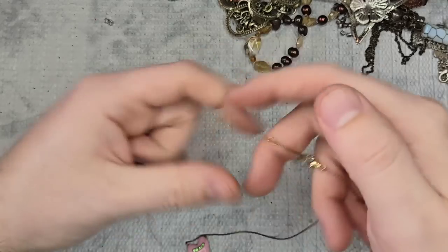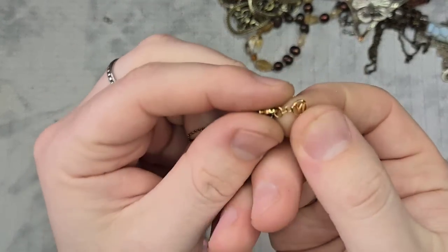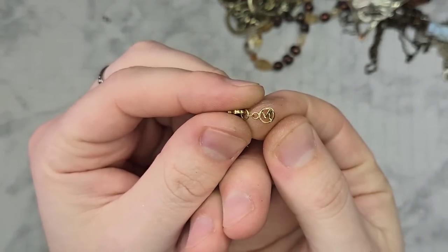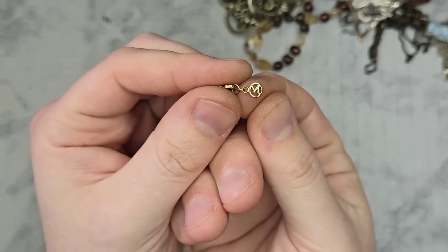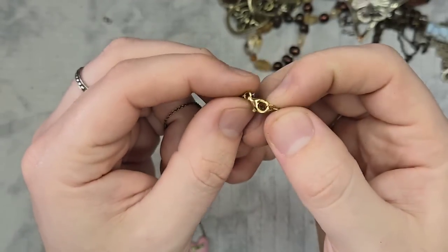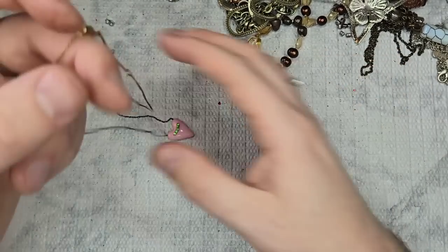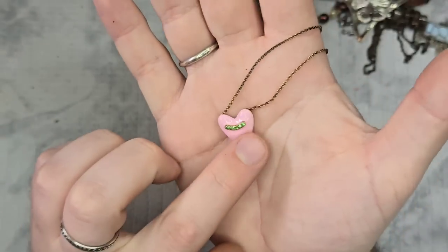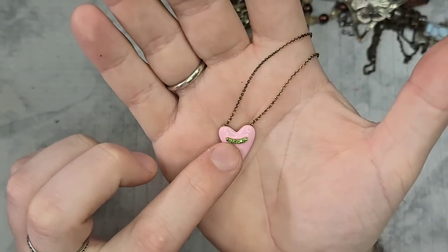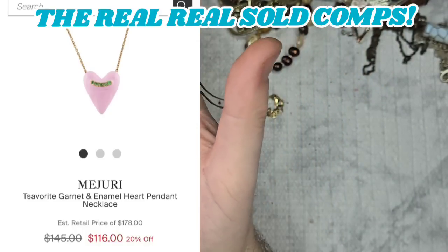Okay, another one that is marked 925. This is actually the Mercari marked. Mercari. It's a little M. It looks like an N, but it's an actual M. And it is marked 925, so it's 925 with a gold vermeil. And it is this really pretty pink enameled heart with little green rhinestones. I would assume rhinestones. Let's just make sure.